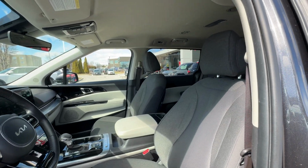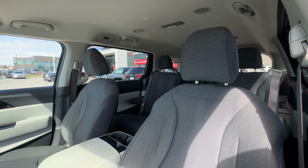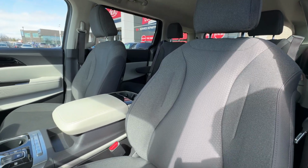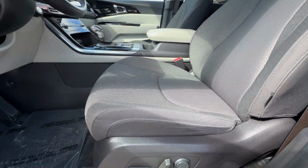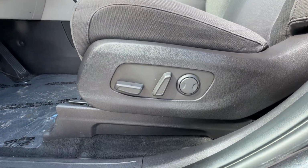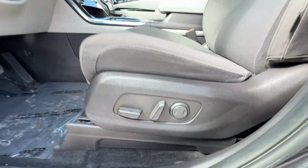Now, for the parents up front, we have very nice, comfortable cloth seats. They are heated seats up front. No rips, tears, stains, or burns, and this was a non-smoker vehicle. We've got a power driver seat with the power lumbar support as well.